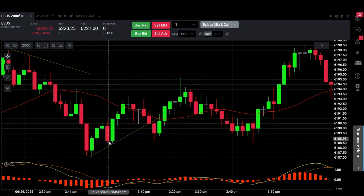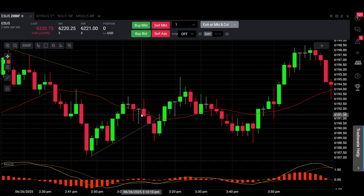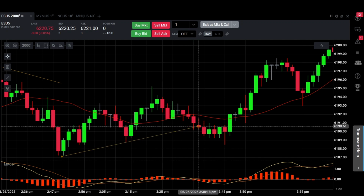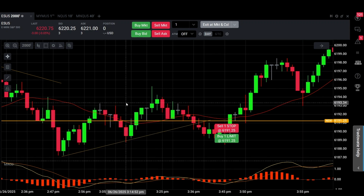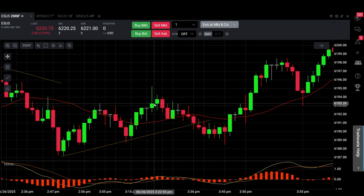1, 2, 3. Your entry would have either been below this candle or below this candle here, and you get your 1-to-1, probably a 1.5. And you get a bigger correction. This candle is, I don't think it's a swing failure pattern, but it's really close. It might be. And it's also your 2B setup, and you get your 1-to-1.